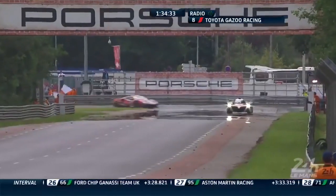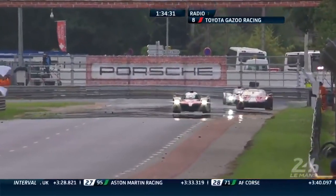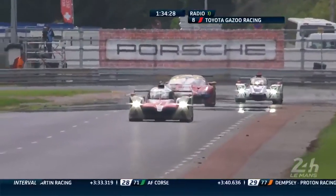Kazuki, just to give you a heads up, car 7 is slow after turn 14. Car 7 slow after turn 14.